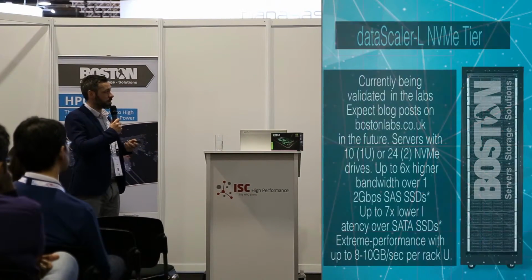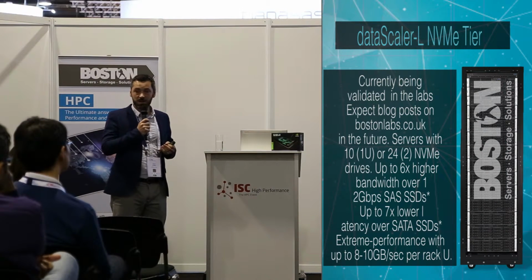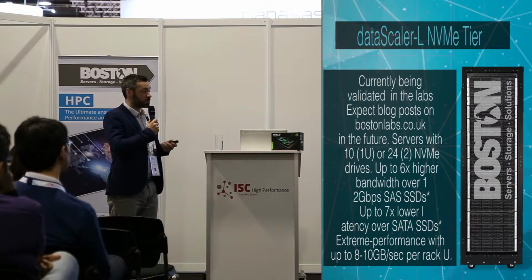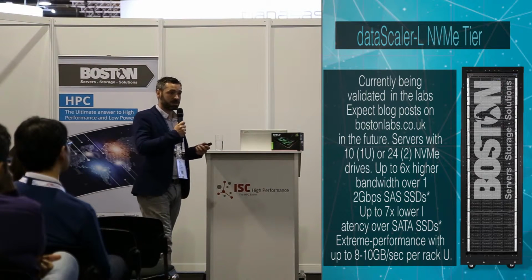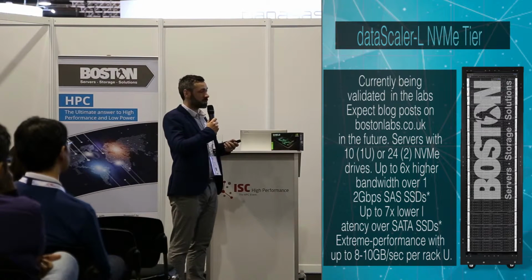Coming soon, we've also got full NVMe tiers, so there's a lot of excitement around the capability of NVMe. And at the moment, I'm trying to get my boss to give me 96 of them so I can try them out in the lab. He's not too keen on me doing that. I believe they cost a couple of quid each.